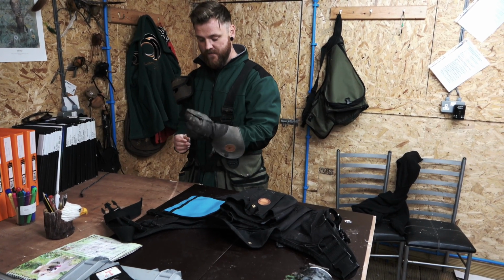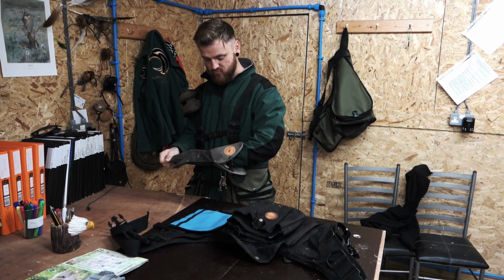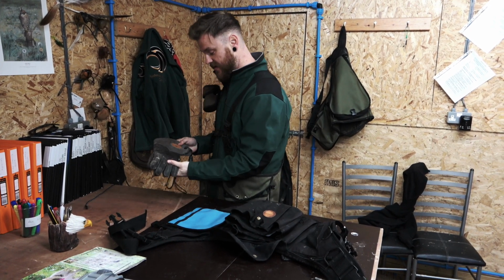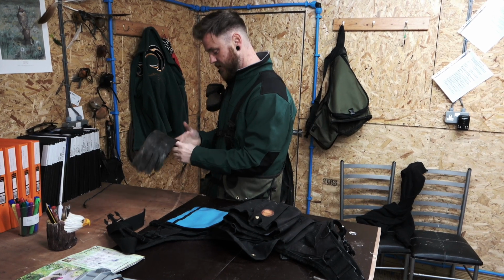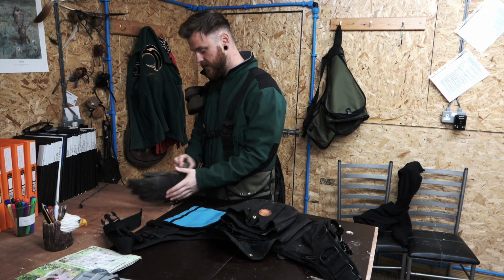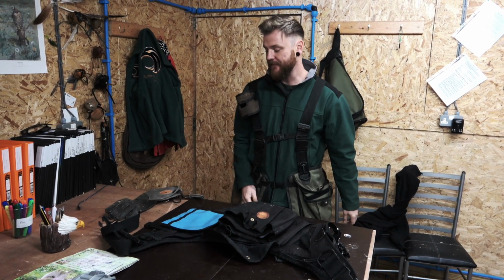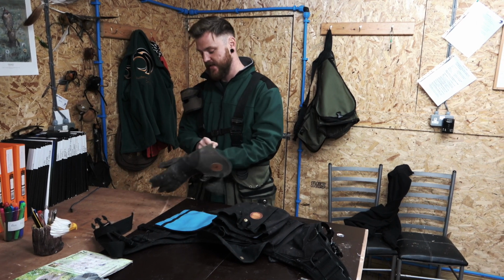I've not used it over amounts, but I think he's had this about a year and a half now, and yes, it works very well. Nice design. It's okay. Yeah, it's a good quality glove. A little bit thin for me though. That's the only thing I would say.